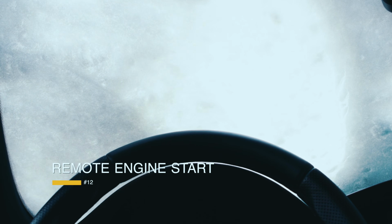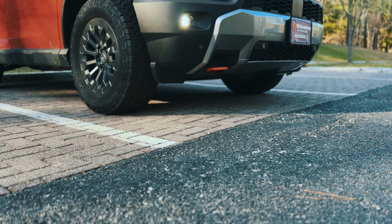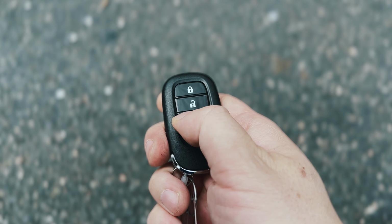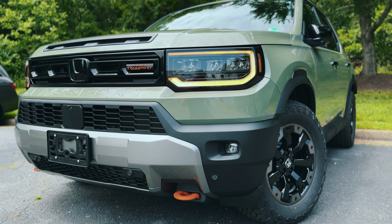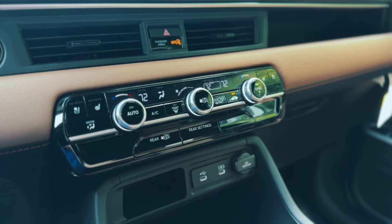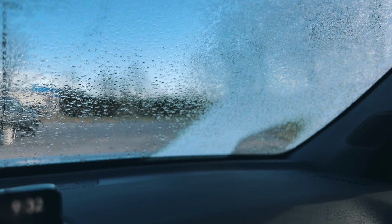Hate climbing into a freezing cabin in winter or a rolling sauna in summer? Every 2026 Passport, no matter the trim, comes with remote start right on the key fob. Here's how it works. Press the lock button once, then press and hold the circular arrow button until the parking lights flash. That's it. The engine fires up and the climate control goes to work, bringing the cabin to a comfortable 72 degrees.